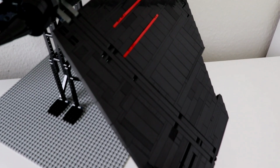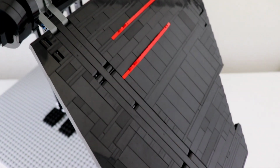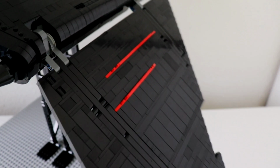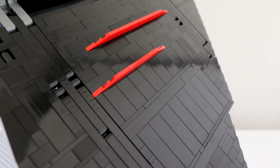Moving on to the wings, it really was a challenge to prevent them from falling apart. That's why I used this technique of reinforcing by adding Technic beams to the structure, and they hold everything together very well. The fins here have no real purpose, I just wanted to add some color to the wings.